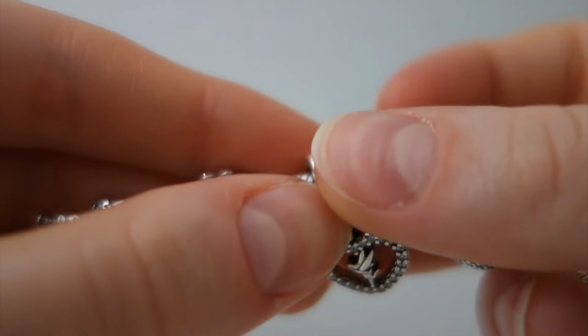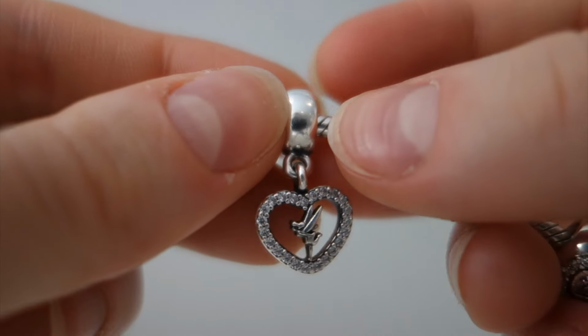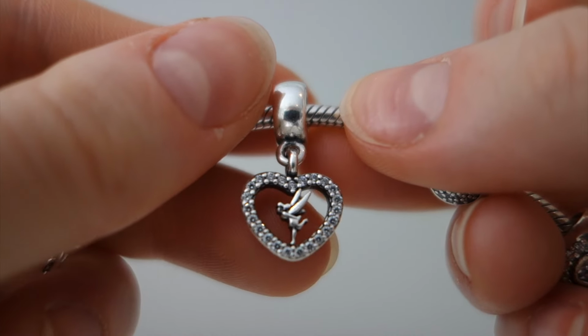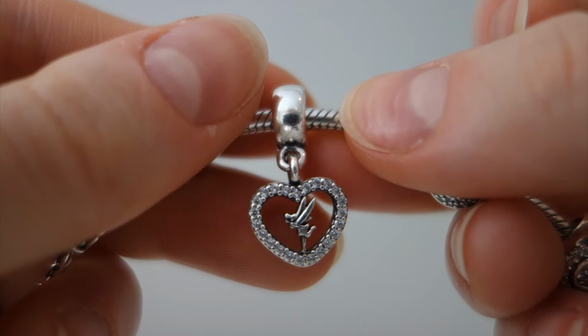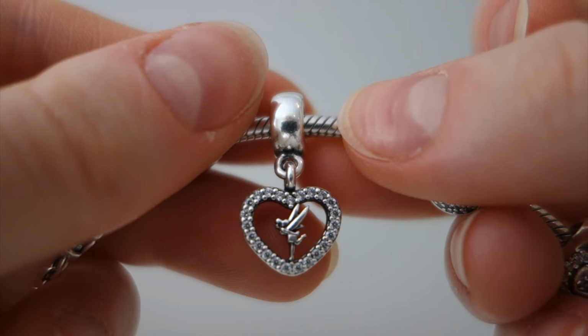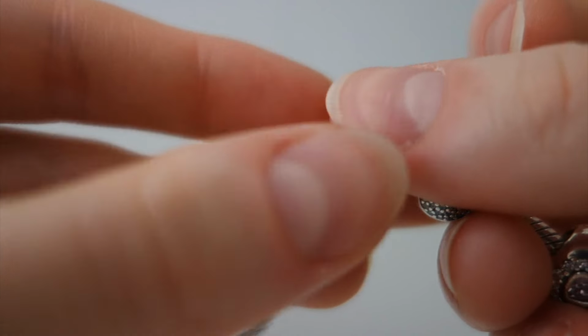Moving on, I then bought this dangly charm, which is of Tinkerbell in a little heart. I just think this one's so cute, and I do like the fact that it dangles. I didn't want a lot on there that dangled because they can get caught quite easily, so that one was quite a nice one because it was rounded and didn't have a lot of pointy bits on it that would catch on my clothes.